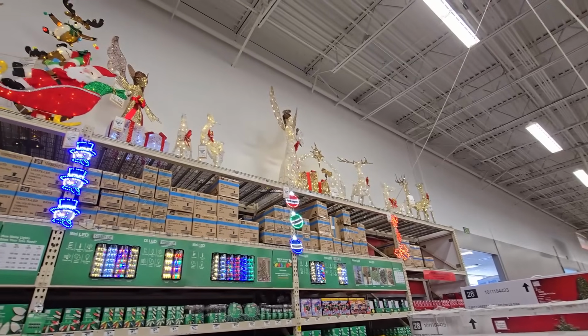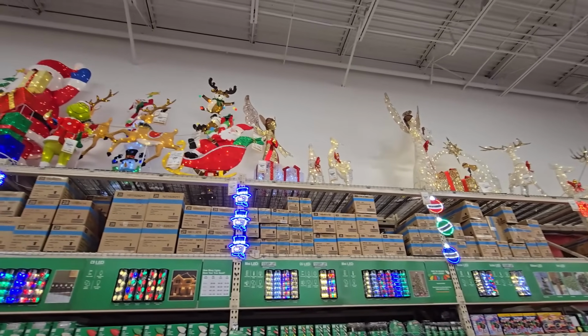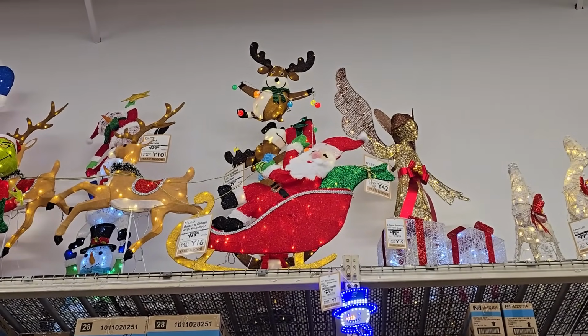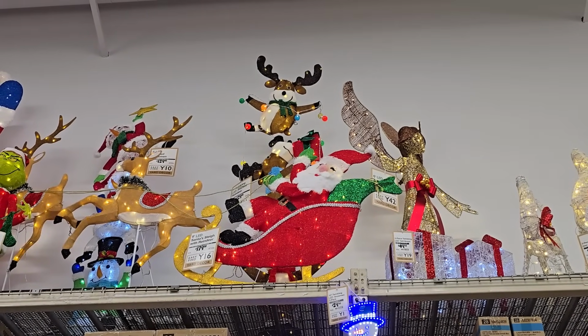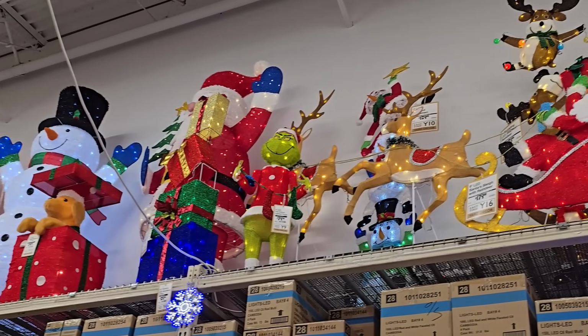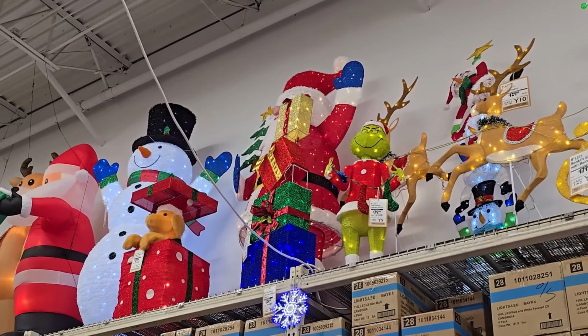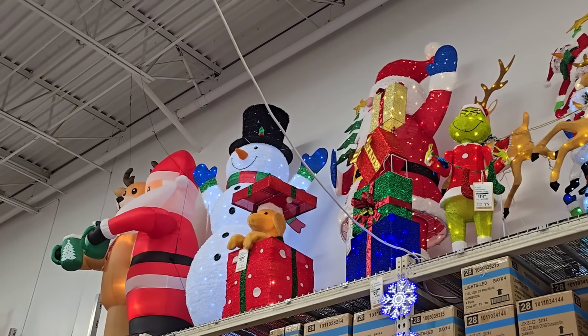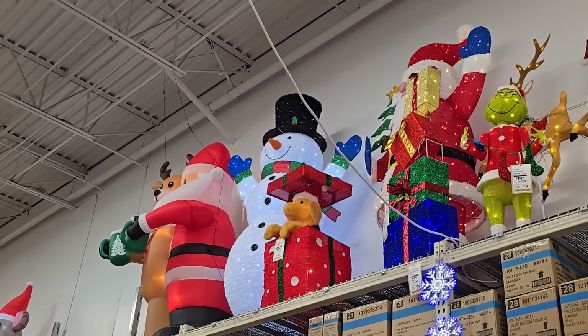And up there they got some lawn decor. And those reindeer are super, super cool. I like them. You got the Grinch over there. And Don's got a Frosty just like that at home. He blows up, though. He's more of an inflatable.